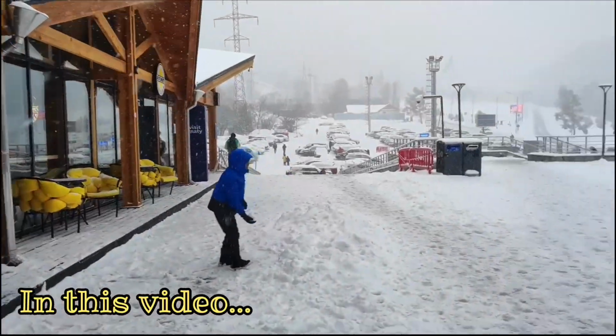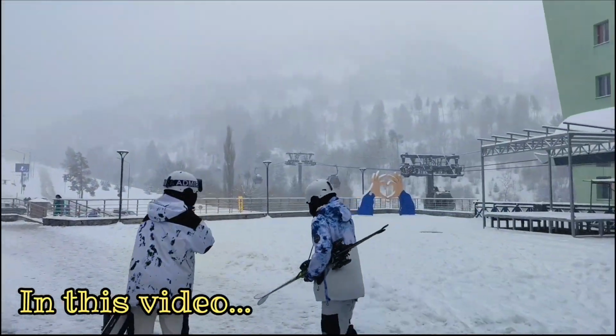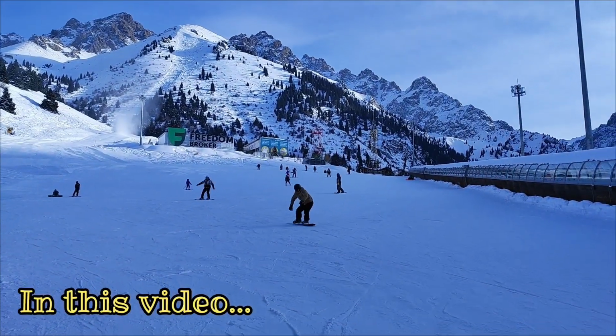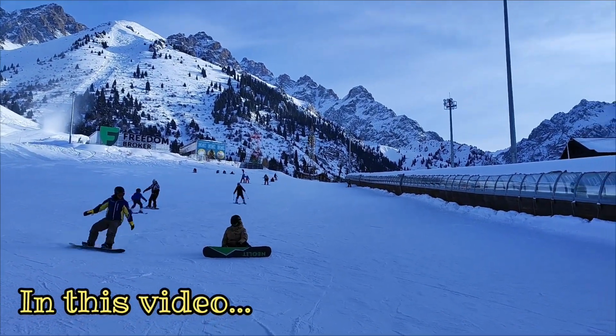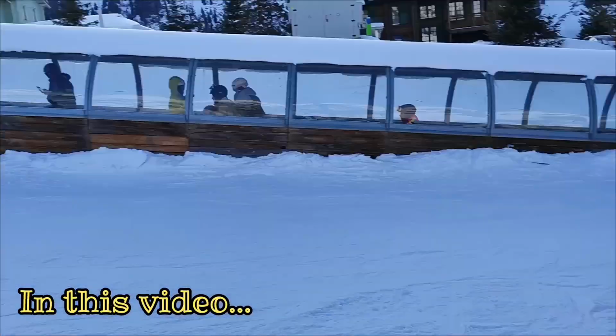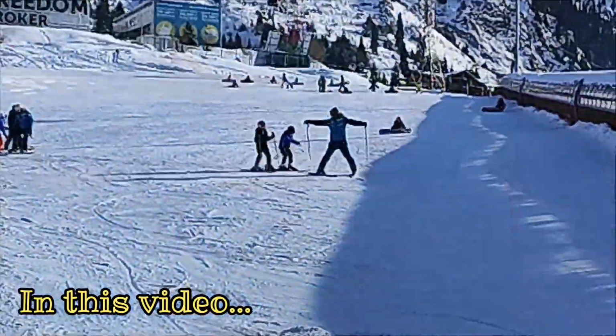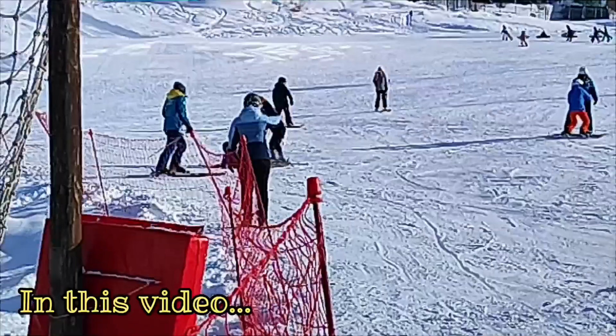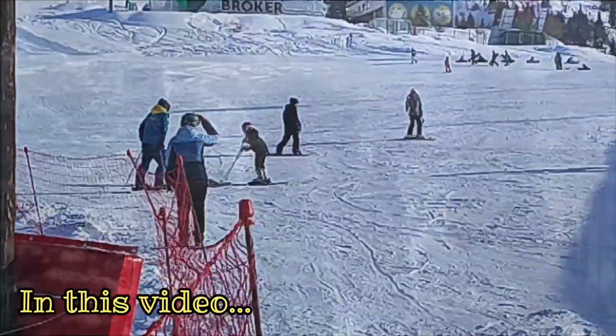Hello, first-time skiers. Welcome to the First Timer's Guide to Skiing at Shymbulak Ski Resort. We're about to show you everything that you need for an epic first day on the slopes at Shymbulak Ski Resort. Think ski passes, transportation, and how not to fall flat on your face.